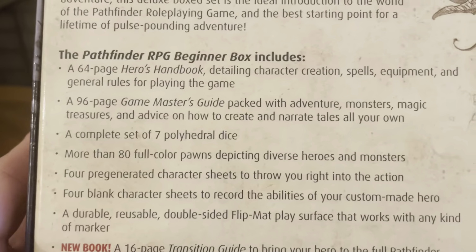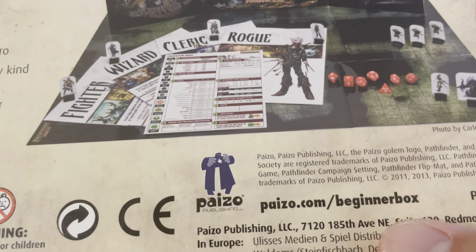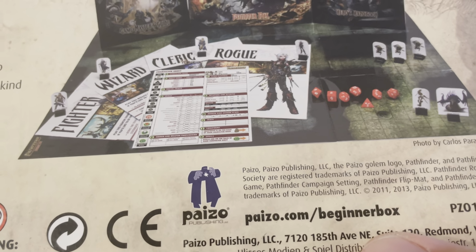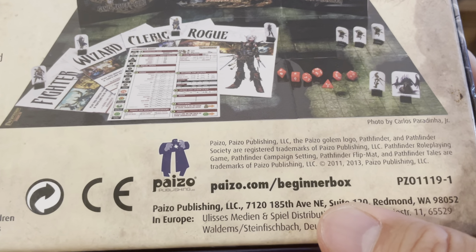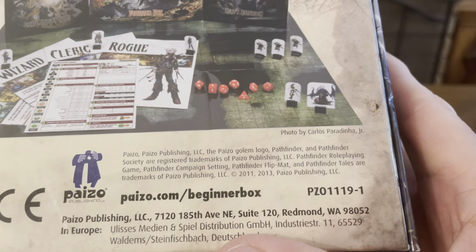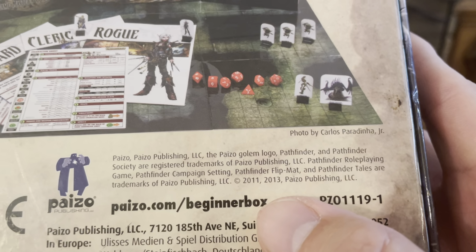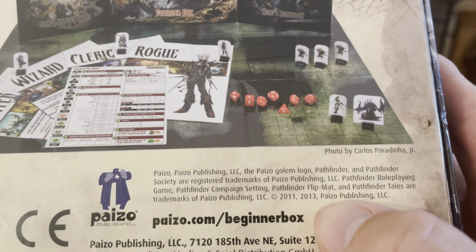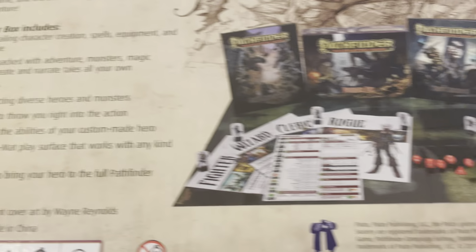It tells you what's included inside the box, including a new book. Of course, this is brought to you by our great friends over at Paizo. For more information about this or the second edition rules, you can go to paizo.com/beginnerbox. Again, this is the first edition, not the second. This was released originally in 2011, then reissued again in 2013. With the reissue, it came with the new book.